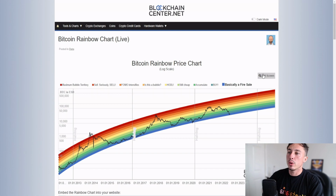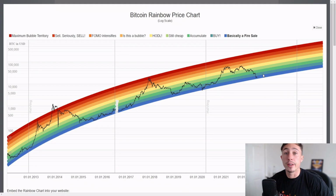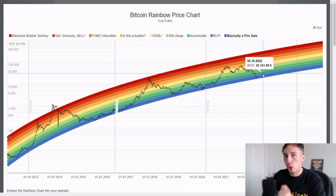And remember, the Bitcoin Rainbow Chart is telling us that we are in an accumulation phase, just like the COVID-19 crash.